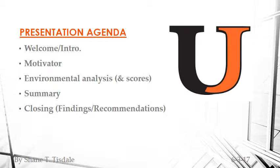This is about where we're starting from, everyone. We're getting into a small motivator to set the right tempo and atmosphere. But basically what we'll do then is get right into the analysis.